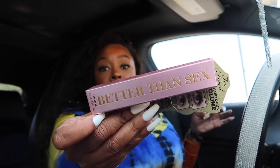Y'all, this was $30. Go to the cosmetic company store, guys. It's all authentic. It's just the overflow before the makeup expires. It sits on the shelf, they send it there discounted and sell it, from my understanding. Another Better Than Sex. I always say, what's really better than that? Got another one of my Born This Way concealers.